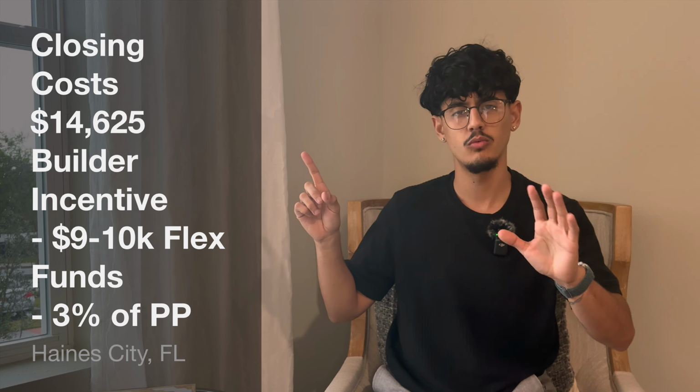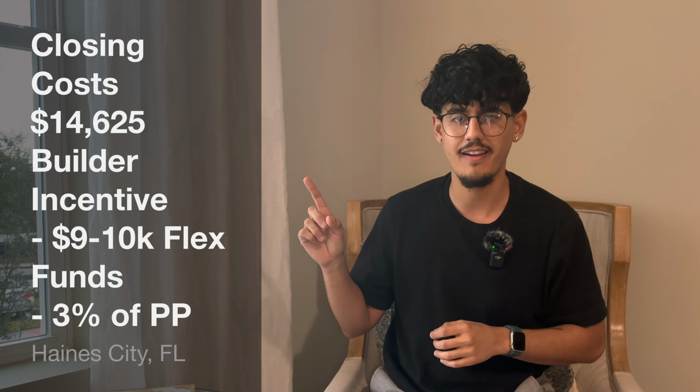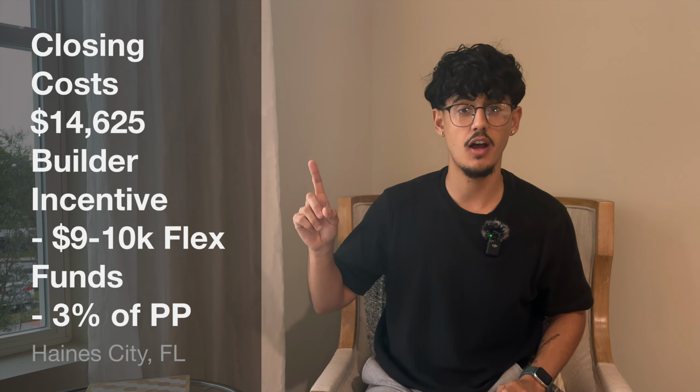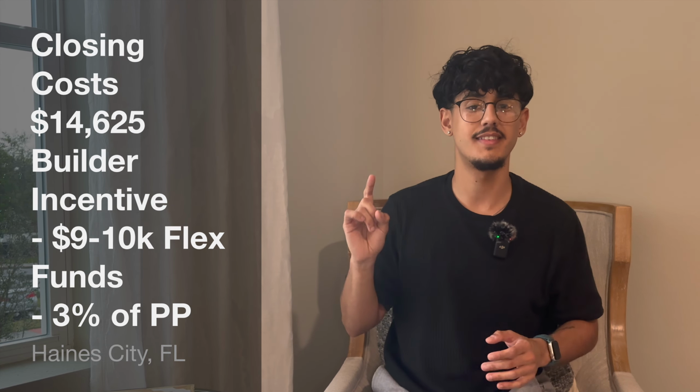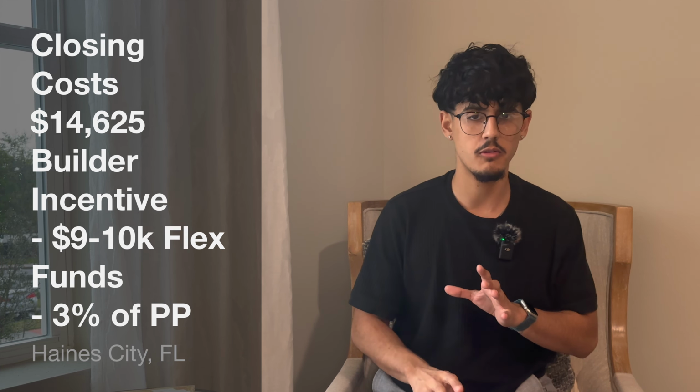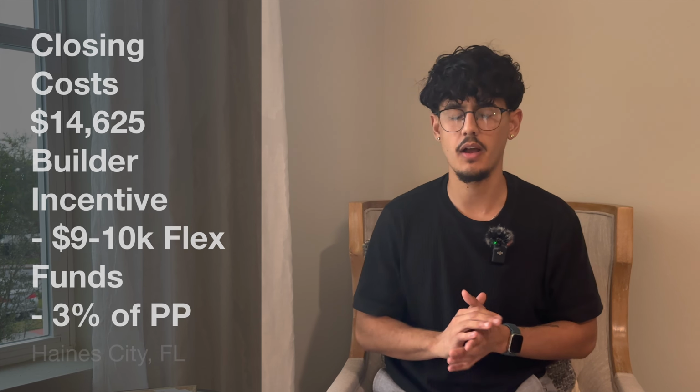Now, moving into our final segment of the day is going to be our closing cost, something none of us are too fond of, but wait, I have some good news for you guys. The closing cost in our community, rule of thumb, I calculated at 4.5% is actually just $14,625. And if we take into account our incentives from earlier, we're getting 3% of our purchase price, so roughly that is going to be anywhere from $9,000 to $10,000. And get you guys set up for the next 30 years with an affordable mortgage payment.